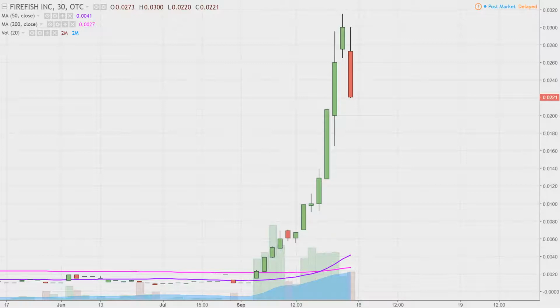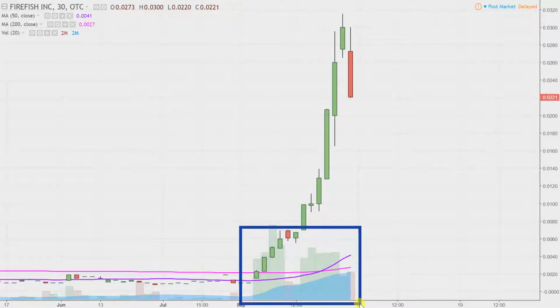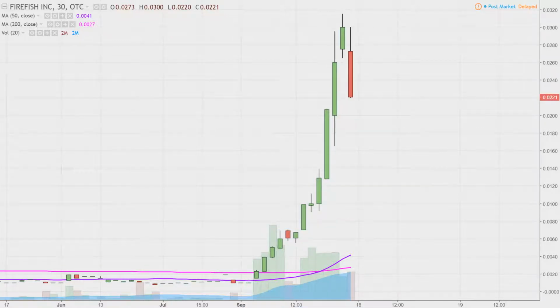I don't mean to state the obvious, but I will anyways. Absolutely monster move here, not only from a price action perspective, but if you look down here at the volume, you can see by far the biggest volume this chart has had in a very long time. So let's first start by talking about areas of support, then we'll talk areas of resistance.